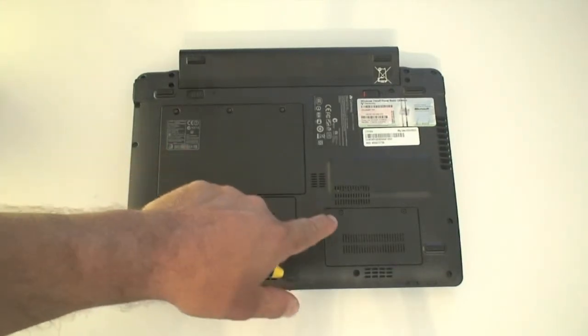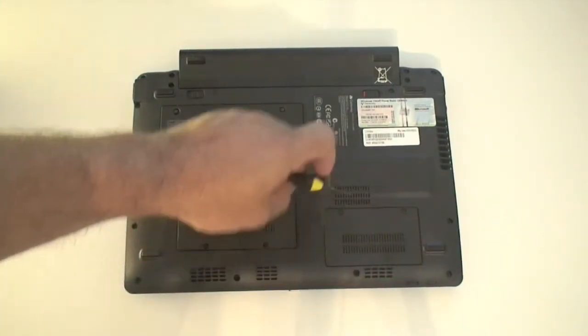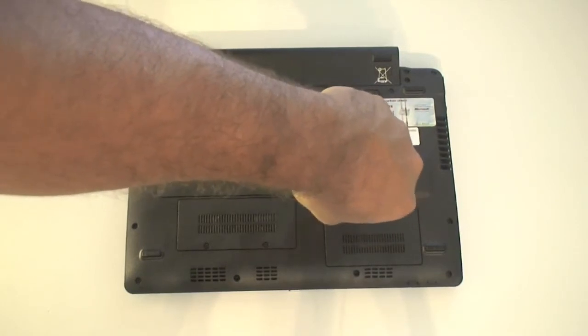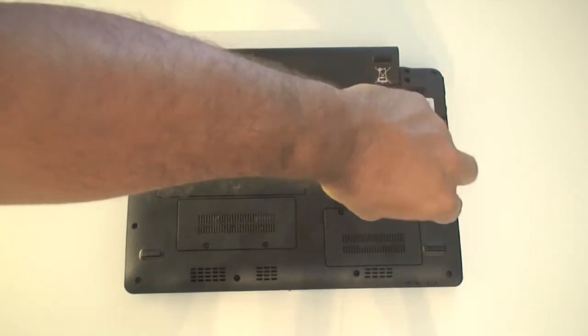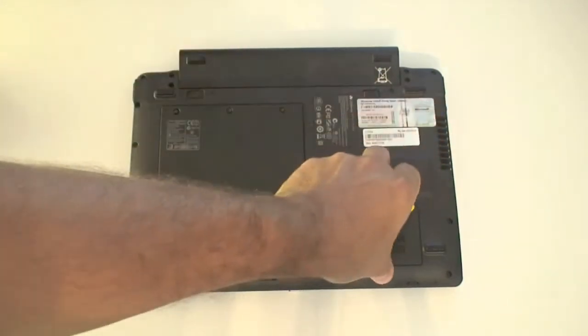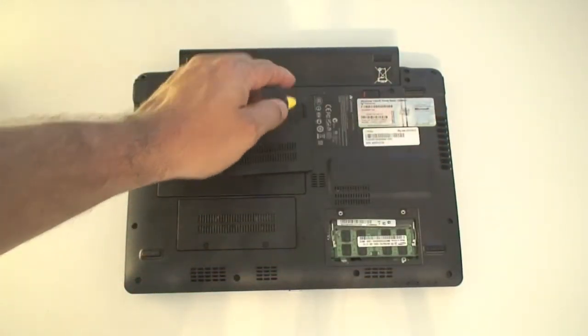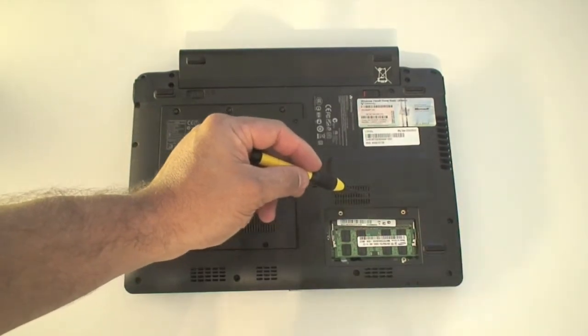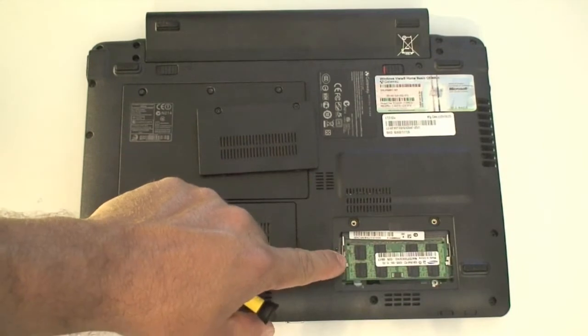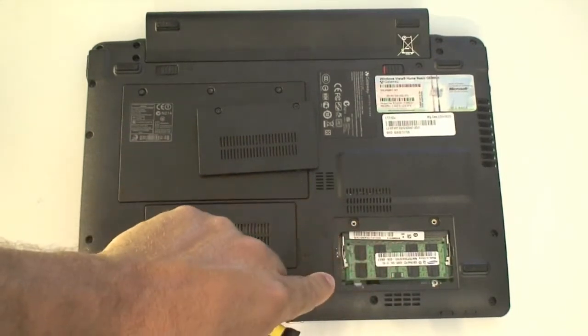At the bottom here is the memory of the netbook. All you have to do is open this here. Also take out the screws as well, and you will be able to have access to the memory right here. The memory is one chip only, okay? You can't put several chips in here. It's only one chip that it has currently in here, and it's the 2 gig that you have currently on there. So you can't put any more on it, but it's easy to take out.